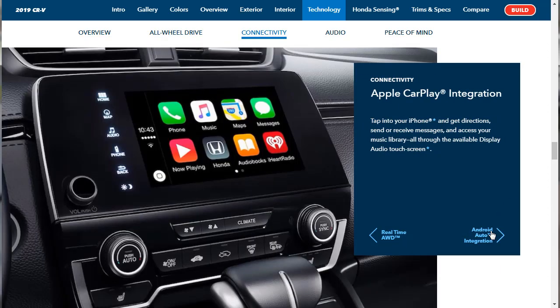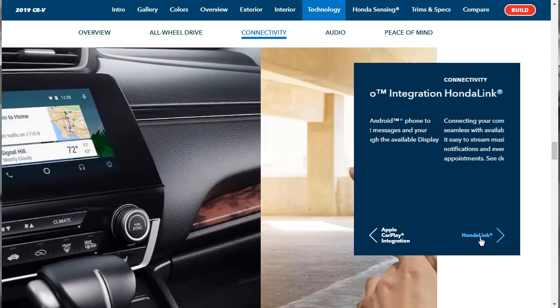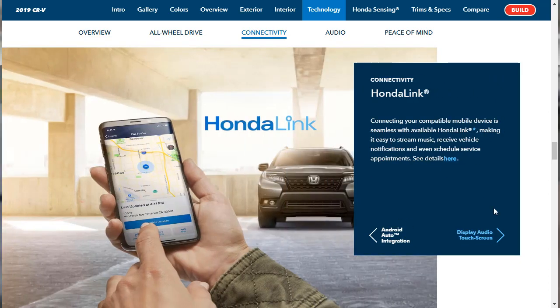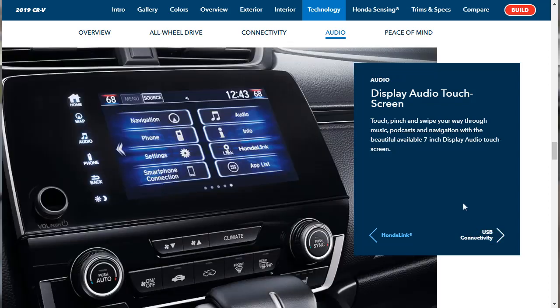Real-time all-wheel drive. We've got Apple CarPlay, which kind of makes sense. We all kind of know how that works. Sends and receives messages. You can do your music, do your maps, all of that. You got Android Auto, which is really the same thing, but for phones that are running Android Auto instead of Apple software. And then you got the Hondalink. This is their available app, so you can schedule service, get vehicle notifications, all that kind of stuff there. This looks like maybe this guy's trying to find his car or something like that. It's got a park feature or something.